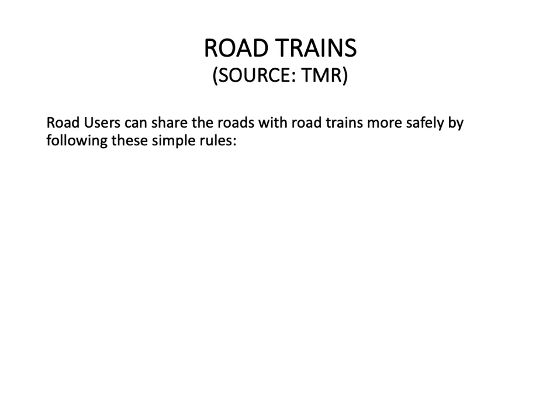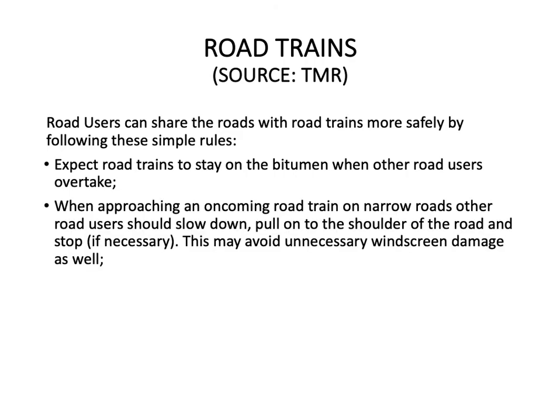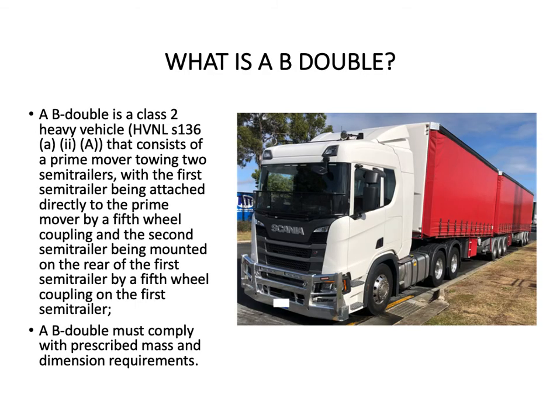Road users can share the roads with road trains more safely by following these simple rules. Expect road trains to stay on the bitumen when other road users overtake. When approaching an oncoming road train on narrow roads, other road users should slow down, pull onto the shoulder of the road, and stop if necessary. This may avoid unnecessary windscreen damage as well. When overtaking, road users should be aware of roadside conditions, for example, soft shoulders, guideposts, and wildlife. All units of a road train must be registered.